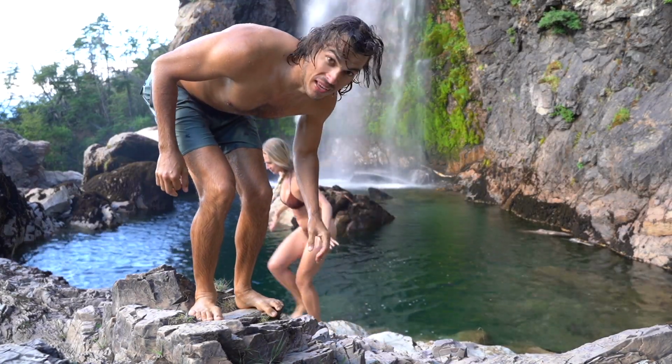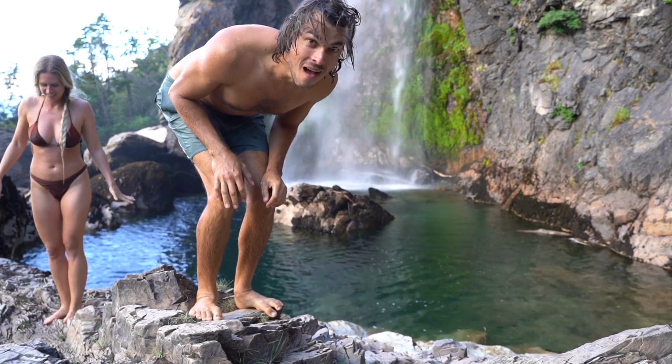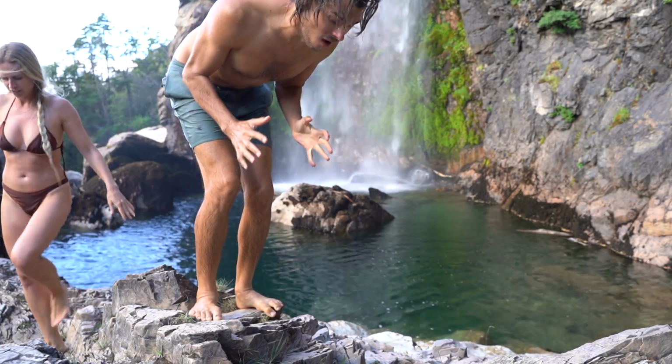Very cold. I'm thinking like 2-3 degrees, straight off the glacier. So that pool that we thought was it, that we just swam at, that wasn't it. That was the halfway pool. This is the actual pool and it is 50 times better.